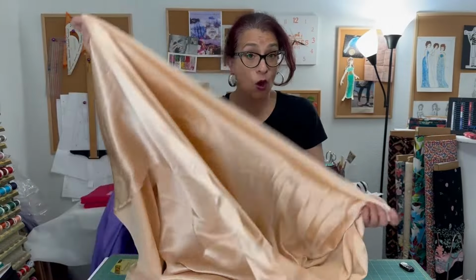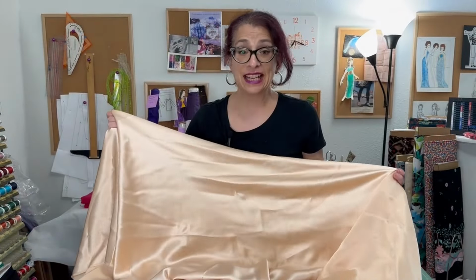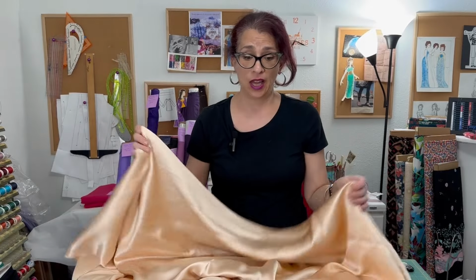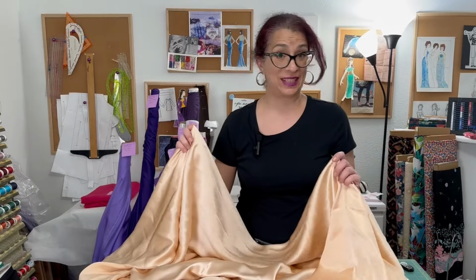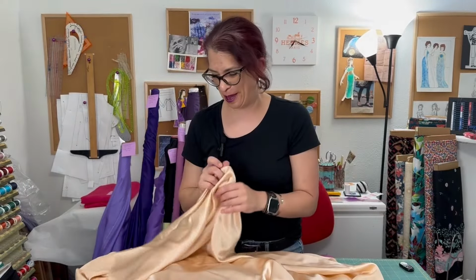And so I had already bought this gorgeous silk charmeuse, and decided that it probably would work really well for some lingerie. And by lingerie, I mean like a nightgown and a robe, nothing more risque than that because that's too hard to sew. Let's put it that way.